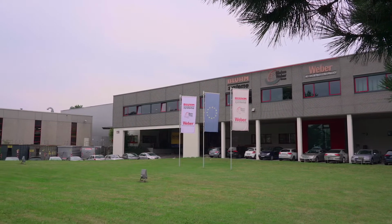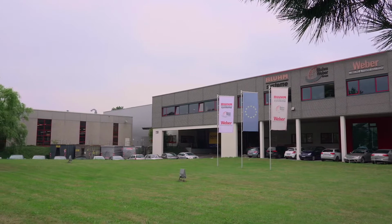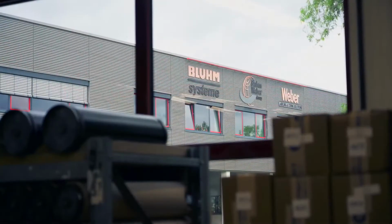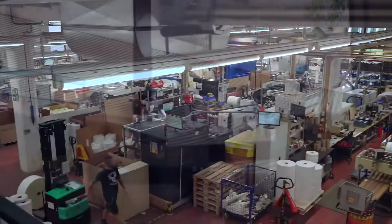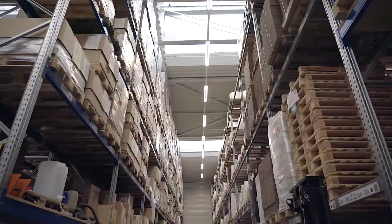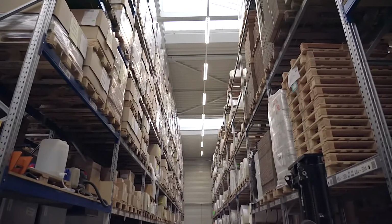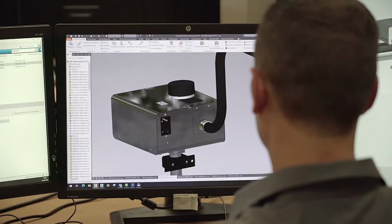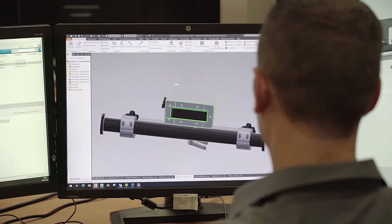Weber Marking Systems is a German manufacturer of industrial labeling and coding systems, including professional inkjet printers, labeling systems and RFID technology. The European headquarters, with its Innovation Center Europe, drives the product developments for the product groups. The company provides excellent service and support all over the world.